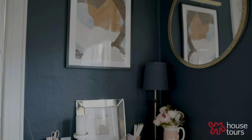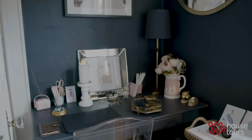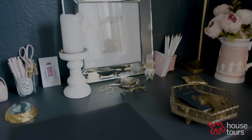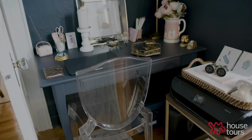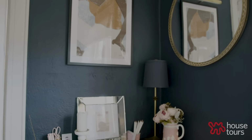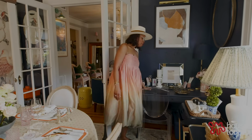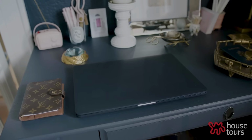In my dining room is also my work from home area. My desk is blue, which is the same color as the paint wall, which is Benjamin Moore Evening Sky. So I wanted it to kind of disappear along with the ghost chair that's clear. So it kind of just makes this area not look so here I am in your face. And even covered my computer in blue just to kind of make things disappear as much as I can.